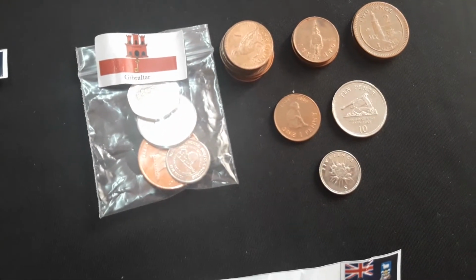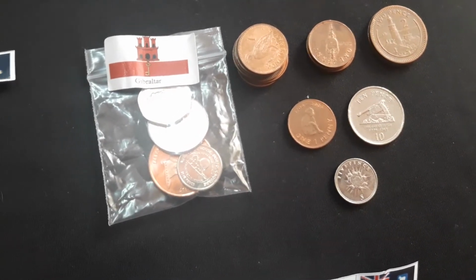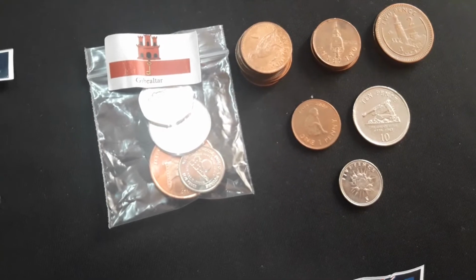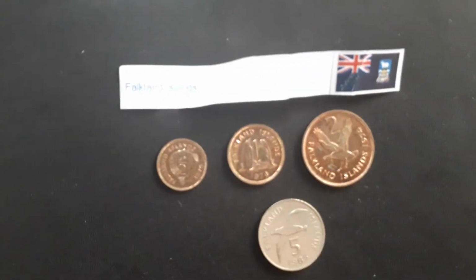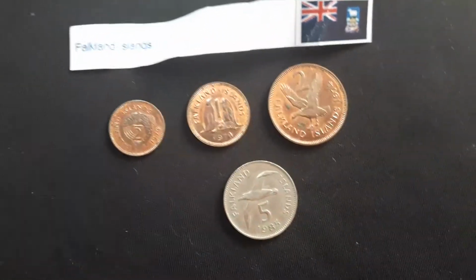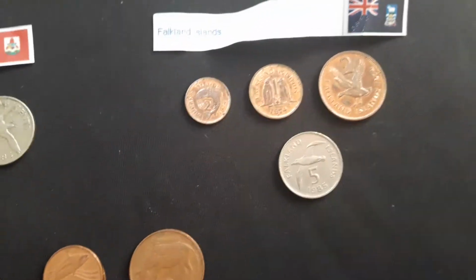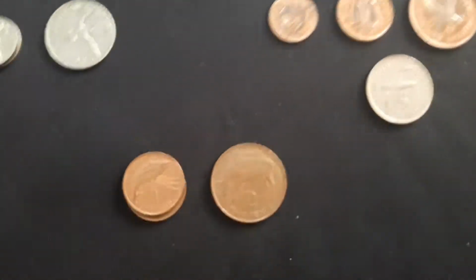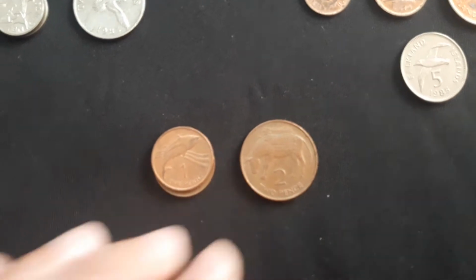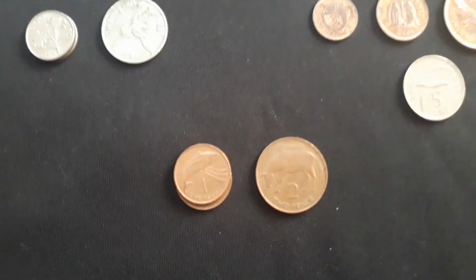What you see here is from those mixed bags of coins that I've bought through the years, at least in the last 4 or 5 years. Here we have Bermuda, here we have the Falkland Islands, my favorite one to collect from the British territories, but of course they are very expensive and very scarce to find. And Saint Helena, only 3 coins but 2 denominations.